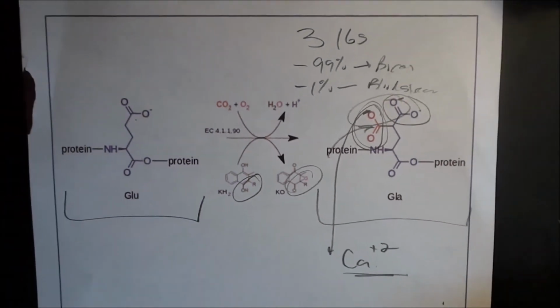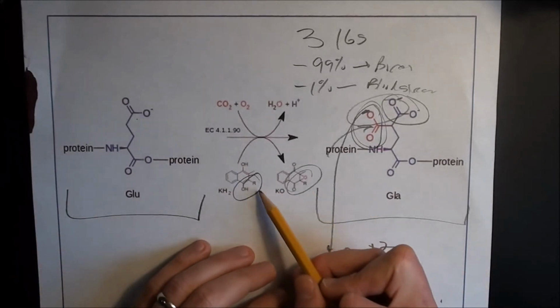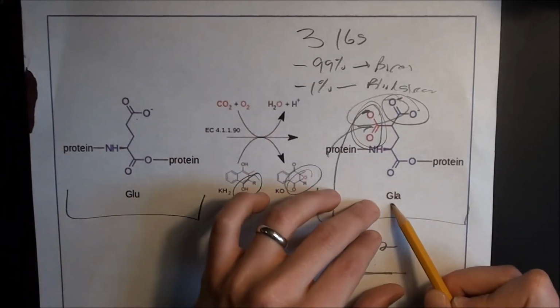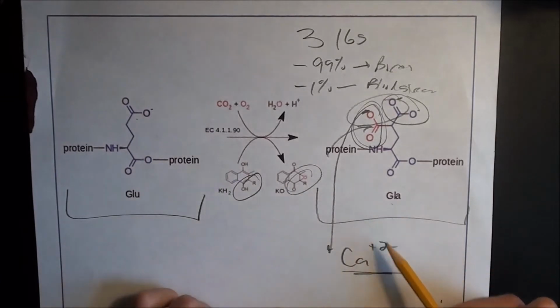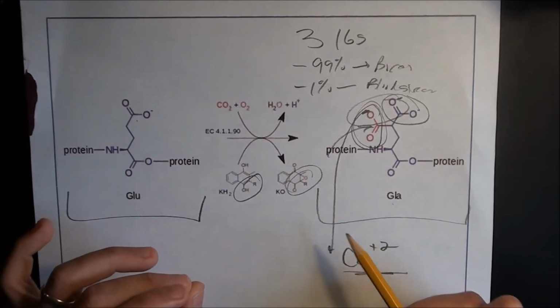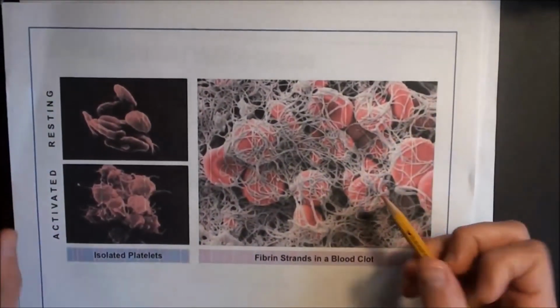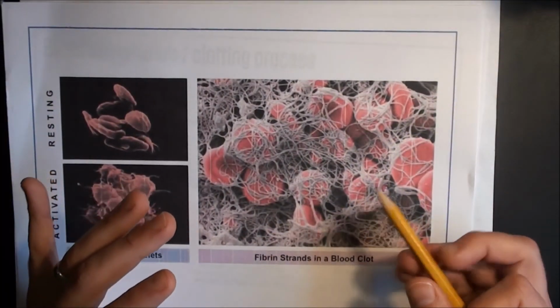So the reason why vitamin K is important and its primary function is that it enables the glutamic acid, or amino acids, to bond to calcium to carry it in your bloodstream to the source of the blood clot, ultimately creating this nice fiber structure which allows your body to heal.